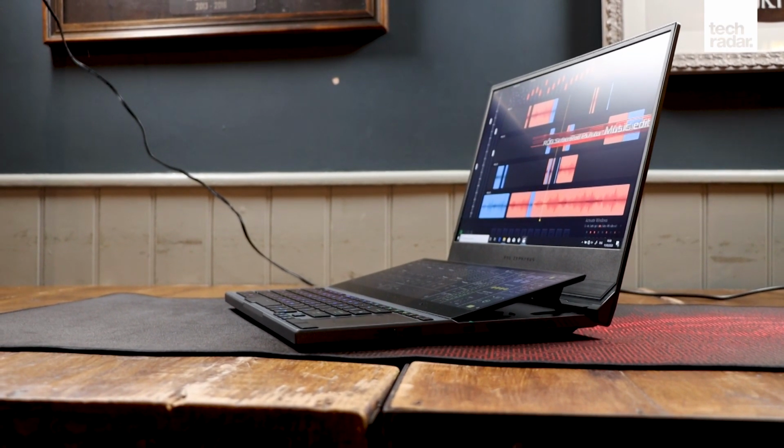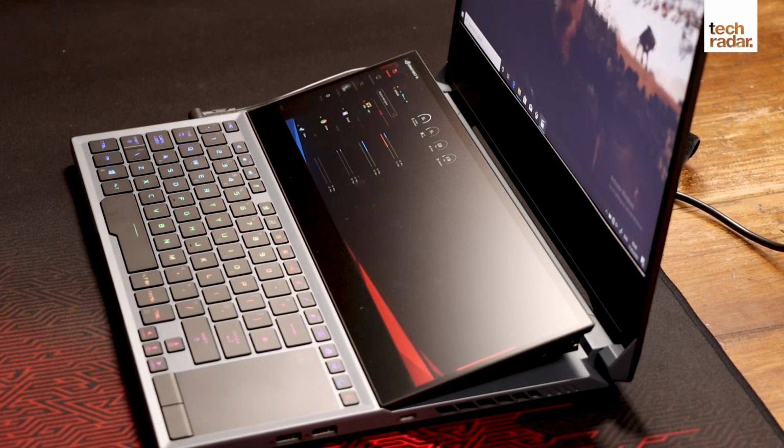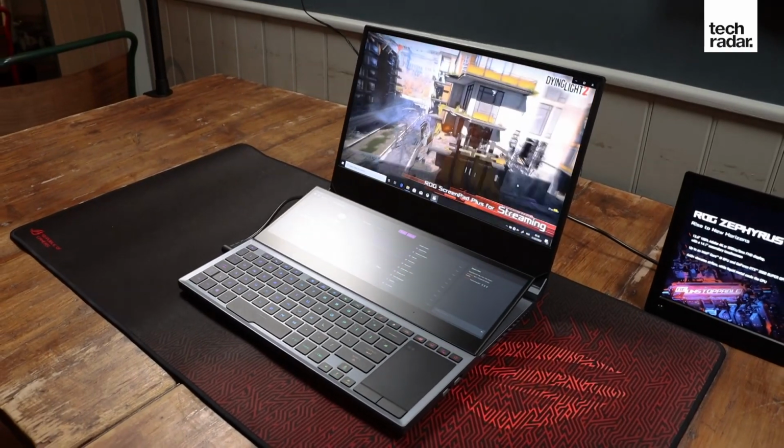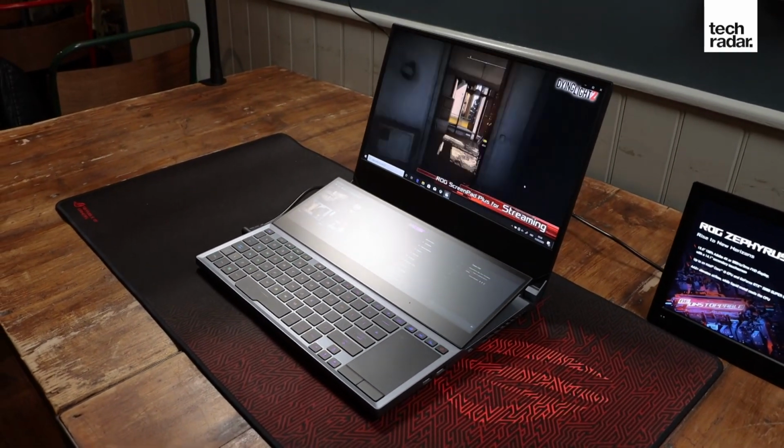Obviously, the big new feature is this kind of halfway self-elevating touch screen. That's right, yeah, the ScreenPad Plus, which I have seen before on the ZenBook Duo from ASUS, who have also done the ROG Zephyrus Duo 15. And I was pleasantly surprised, actually, because we didn't know really what it was going to be when they called us over. Gaming laptops can sometimes be a little boring, I find. I'm a desktop gamer, so I really like seeing gaming laptops do something different, and this one does something different.